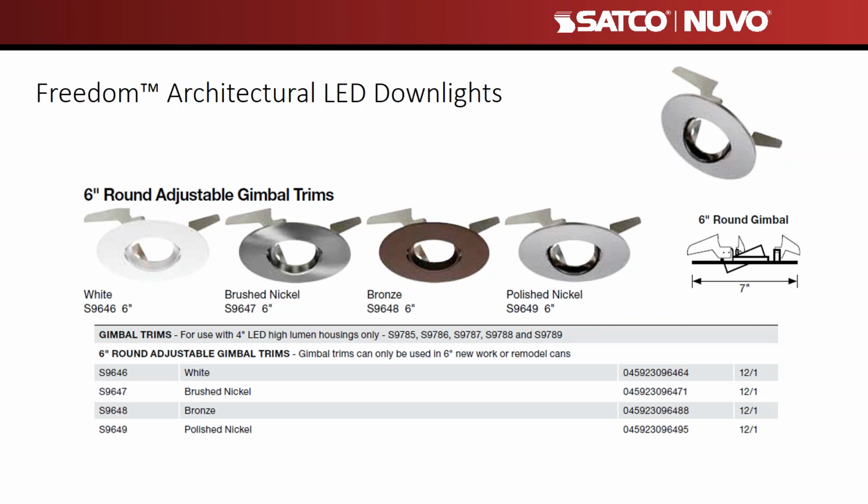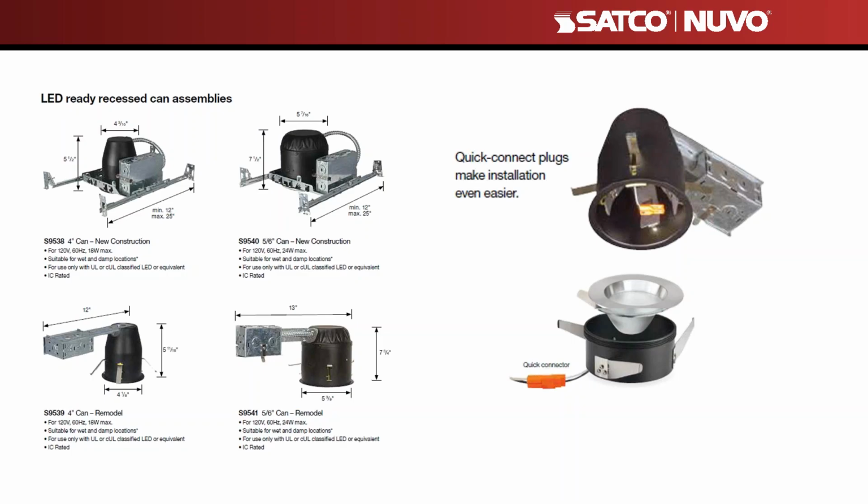Freedom certainly has many options. And the last option is Freedom can be used as a retrofit, and Freedom can be used in new construction or remodels. It has the same orange quick connect for LED ready cans. They can go in our 4 or 6-inch new construction cans or in our remodel cans. Flexibility is really what Freedom does. It's freedom to design your space in the way you want, whether it's retrofit or new construction or remodel.